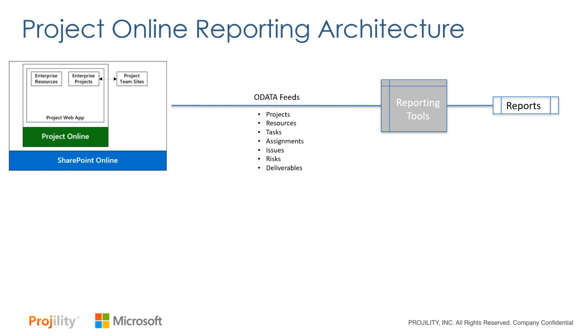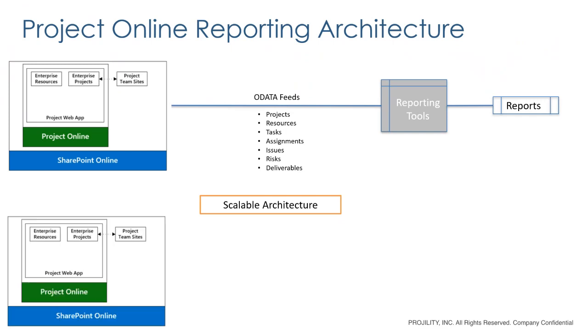So a lot of clients that are just getting started will use these OData feeds and will design different data models, or use some of the templates we showed you in the reporting tool like Power BI, and drive reports out of that. Now, what does it look like if you're scaling this over time? How do I get beyond this? And if I want to add those other additional components? Well, it still starts with having a good structure in your Project Online system.